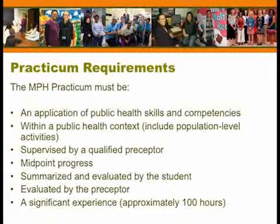I already talked about the midpoint progress report and the evaluation by the preceptor, but the other key point is that the accreditation criteria requires that this be a significant experience. And for us here at the School of Public Health, we've said that's going to be approximately 100 hours of service on their practicum component.